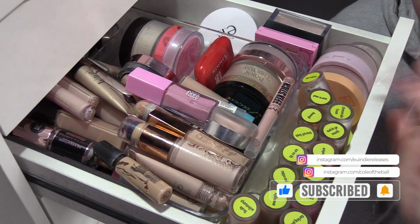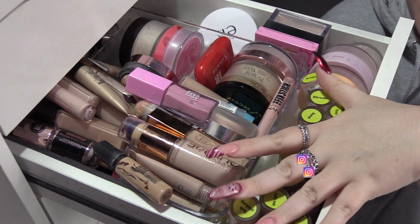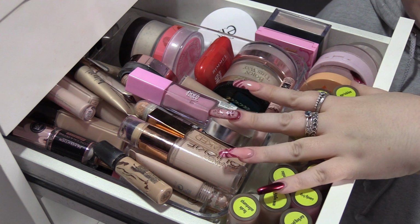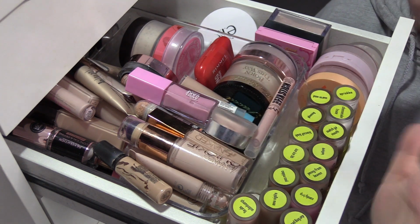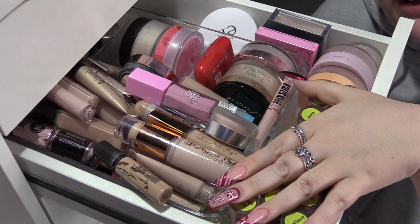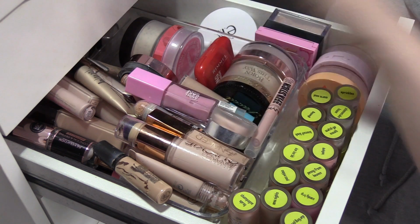Today it is time for another declutter. Today we're doing concealers and powders. We're just going to ignore these made by Mitchell blush lights and blush glazes in the front here because I'm not getting rid of any of these, they're my children. But anyway, today we're going to do concealers and powders.